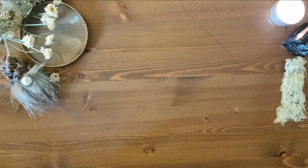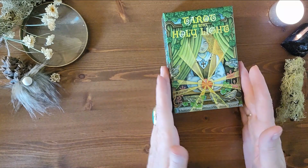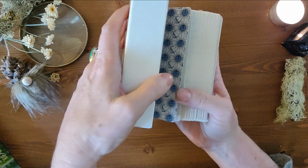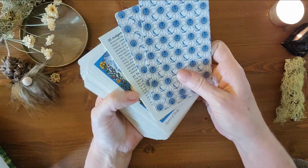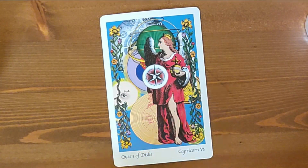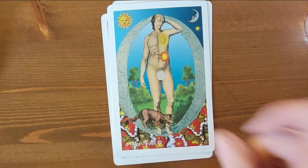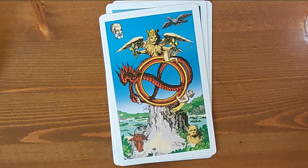The next deck, and somebody will be like, wow, this is your foundational tarot, but it was Tarot of the Holy Light. And I know that not a lot of people read with this deck, but I spent 2 years living in this deck. Look at the backs of these, it's so cool. If you are into hermetics, into esoteric theology, this deck is so fabulous.